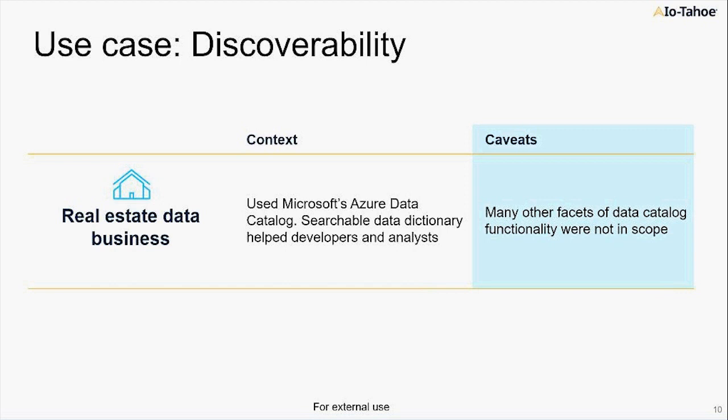Yeah, so this company is one of my long-term clients, and I work with them a ton. I was actually up at 3 a.m. doing a database restore last night. But they enrich publicly available real estate data with some logic and analytics. And one of the things they did to try to take advantage of making BI more self-service was to use Azure Data Catalog, which is Microsoft's cloud service, like Andrew mentioned. And this is mainly just a metadata tagging tool that allowed their developers and analysts to better see that data.